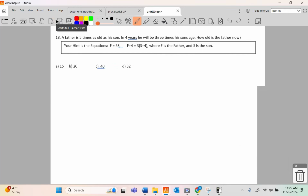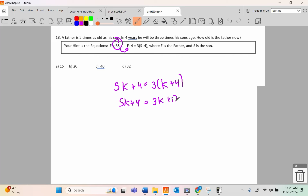Father is 5 times as old as his son. In 4 years, he will be 3 times his son's age. How old is the father? I gave you, on the 76-point version, equations. Everywhere you saw F, you could have put 5S. I'm going to call it a K because my S's look bad. 5K plus 4 equals 3 times K plus 4. K for kid. So 5K plus 4 is equal to 3K plus 12. 5K minus 3K is 2K.